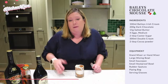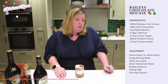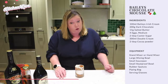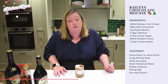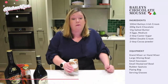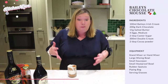Equipment wise, a stand mixer or a hand mixer, whatever you've got, that makes it quick and easy for you. If you're using a hand mixer or you're doing it by hand, you'll need a large mixing bowl. You'll also need a small saucepan if you're using a bain-marie, or a small heat proof bowl, or if you're melting your chocolate in your microwave, it's just a small heat proof bowl. Rubber spatulas, piping bags if you don't want to do the rustic style, and obviously something to serve it in. And that's it. Basic ingredients, basic equipment.